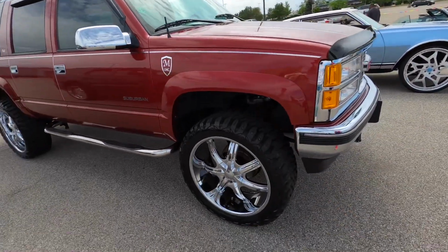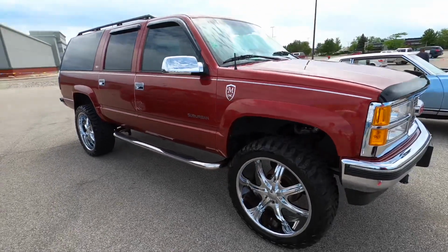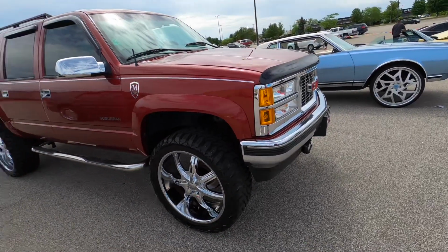Big boy wheels too. 24s on 35s. Ooh. Brand new suspension, brand new everything. This one's nice. My nephew, bro, says all the time that you got that truck looking like you climb a mountain, but you won't drive it down the alley.